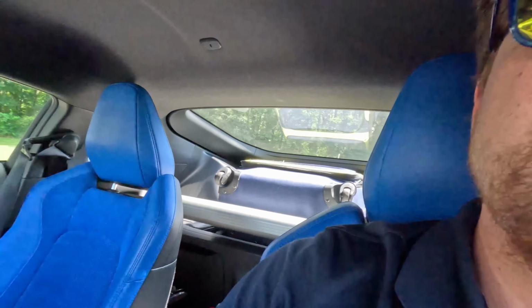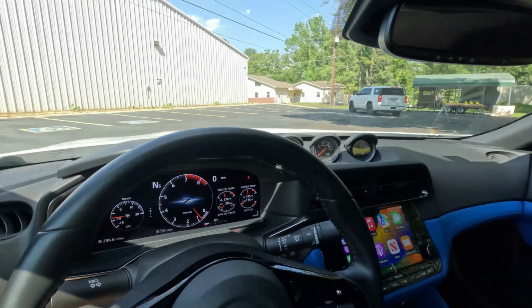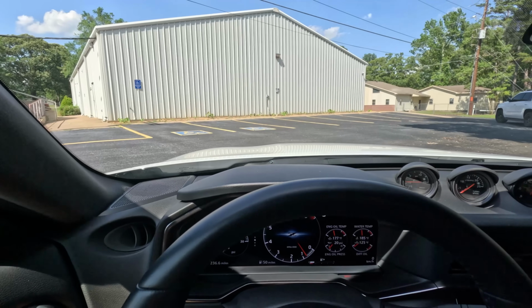You can see I've got a nice amount of headroom here. Would work really well if I also had a helmet. You can see there is a little bit of a cutout here versus the center section. So if you wanted to put a helmet on and race this, I would say that that is absolutely a possibility.